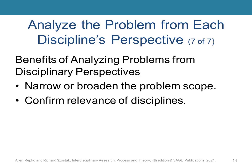Second, it also helps us decide whether a discipline is truly relevant or whether it's relevant enough. Recall that we made this decision earlier in the IRP, but our decision may need to change once we've worked through step 6 and collected additional information, analyzed, critiqued, evaluated that information.